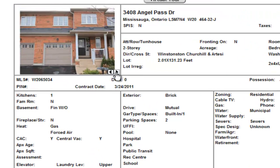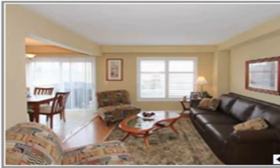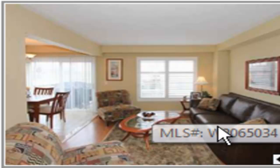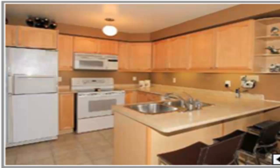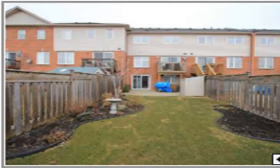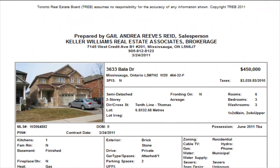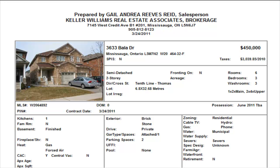This one has laminate floors throughout. It does have access to the garage, which is a very good feature. It's a townhome. You can see that you have a combination living and dining room area there. There is an eat-in kitchen. There's a shot of the kitchen right there. $389,900, and that's on Angel Pass, a townhome. Not a bad price, not a bad starter. But if you have a choice, I would go with the semi-detached.